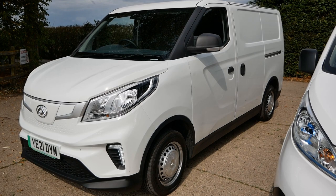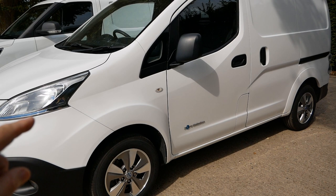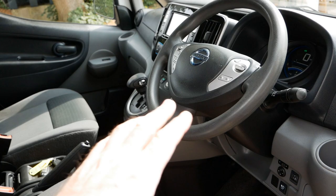Whereas the Nissan has, on the older ones, two trim levels, on the newer ones, three trim levels. You've got your Visia, Acenta and Tekna. This one is a Tekna spec, which you can identify because it's got the diamond cut alloy wheels. And you've got the option of a winter pack on these with heated seats and a heated leather steering wheel, but everything else is pretty much the same in these. They've got the same standard dash and seat material.